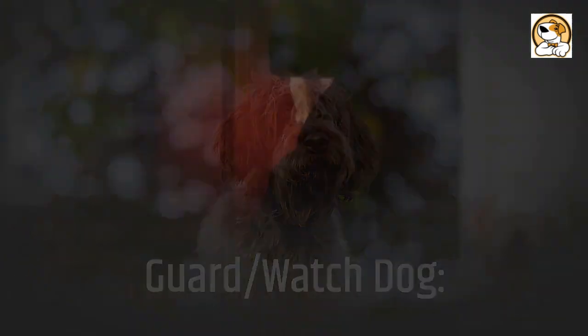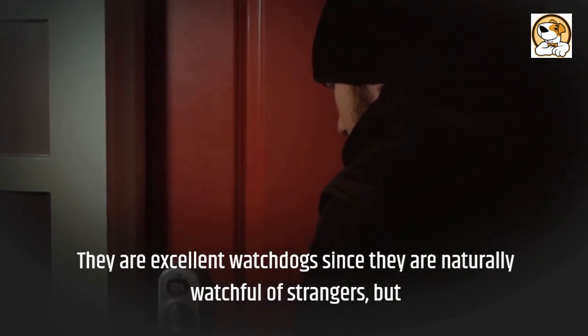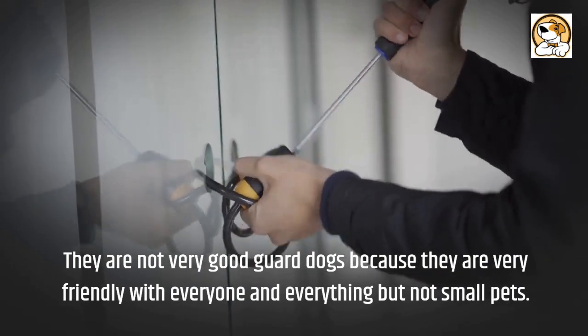Guard/watch dog. Despite his size, strength, and impressive bark, the Otterhound isn't really suited to guard duty. They are excellent watchdogs since they are naturally watchful of strangers, but they are not very good guard dogs because they are very friendly with everyone and everything but not small pets.